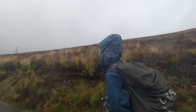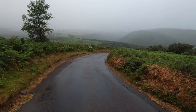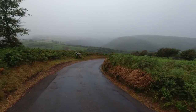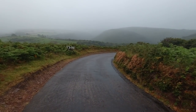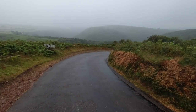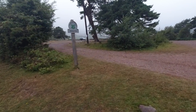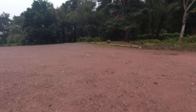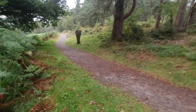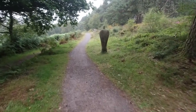Oh, that's a tongue. Oh look, classic Exmoor. Happy days. Can you see? Just about through the mist. Wooded valleys. Oh, if only it was sunny right now. Although this is quite nice because there's no one else here. Weber's Post. Nice, good reference on there. Very good. Onwards.